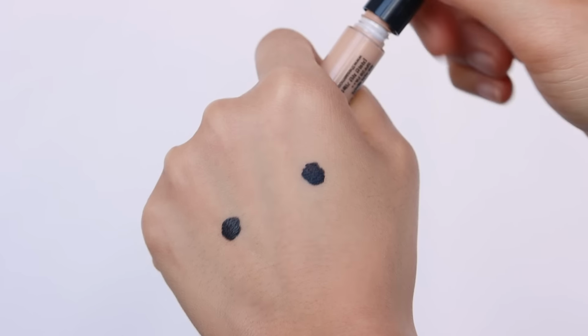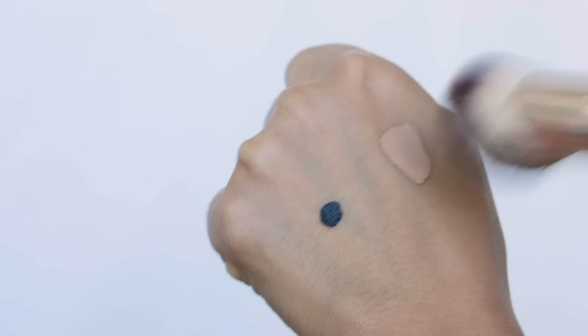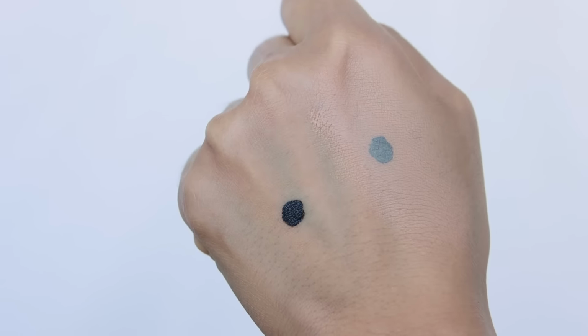The reason why I picked this product is because it's really affordable. As long as I remember, it was like $5-ish, so it's so cheap. And if I compare this product with other affordable options in the Western market, I feel like this formula feels so much better, less drying. Even though this one has pretty high coverage, it feels lightweight and more natural than other drugstore concealer out there in the Western market.